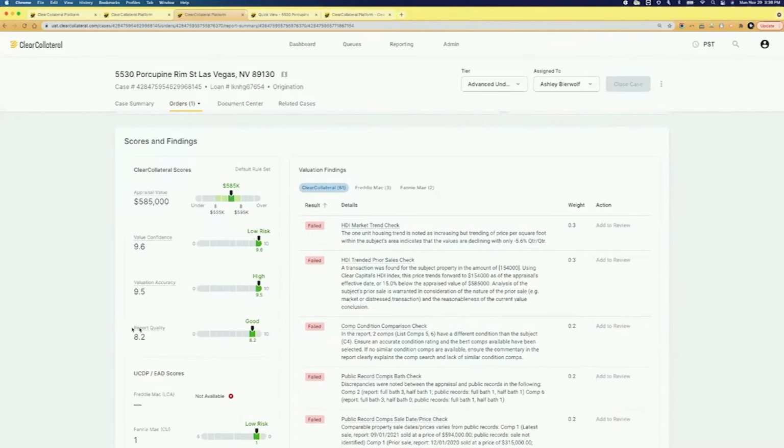We also have here our valuation accuracy score. This is the score that we use to drive volume into things like tiers and review scopes. This is a numeric representation of how well supported your appraised value is based on our supportable value range from our Clear AVM. We also have our report quality score. This is based on the Clear QC rules that you have set up within the system for this particular instance. Any rule that fails is going to deduct from a starting score of 10, and you're going to end up with your report quality score, which can also be used to drive volume. This score is completely configurable and completely transparent.